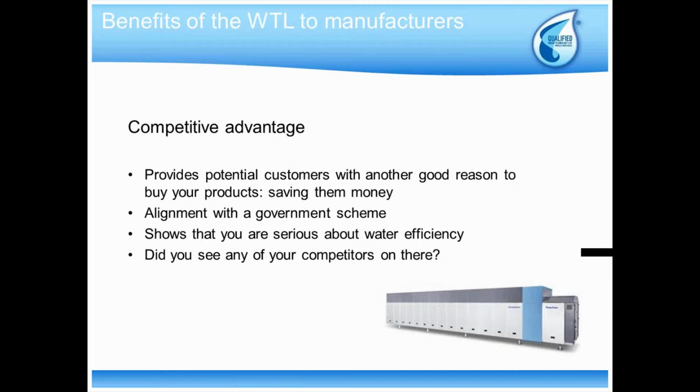Just having a look at this slide quickly, to date there are over 200 manufacturers with nearly 6,000 products registered on the WTL. Here's just a snapshot of some of them. Do you notice any of your competitors there? We believe that the WTL supports innovation. We regularly review the criteria that products have to meet to ensure that it's up to date with market direction and innovation in the market. For example, this year we're reviewing the criteria for grey water reuse, water efficient washing machines and rainwater harvesting equipment.